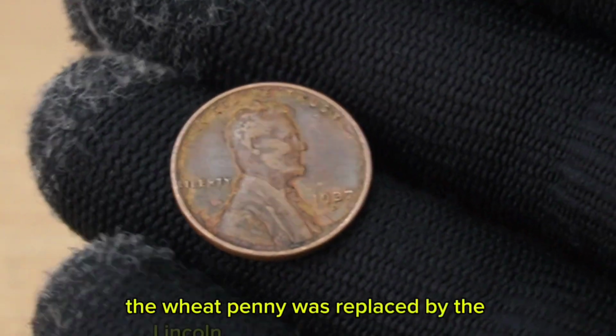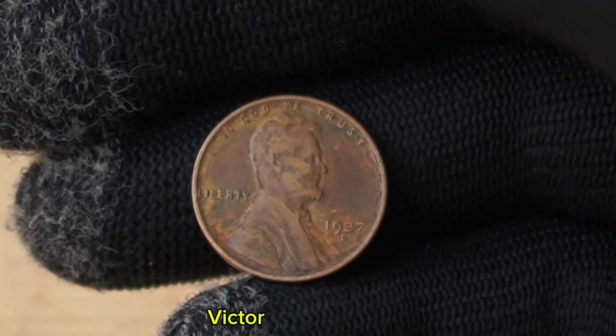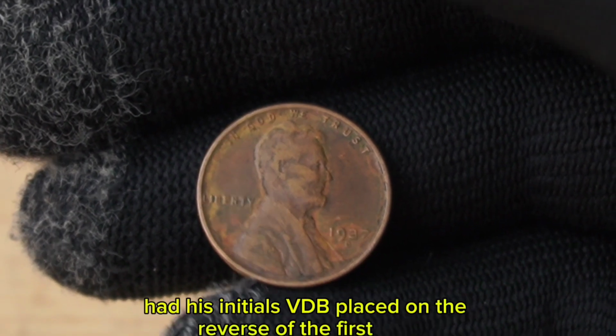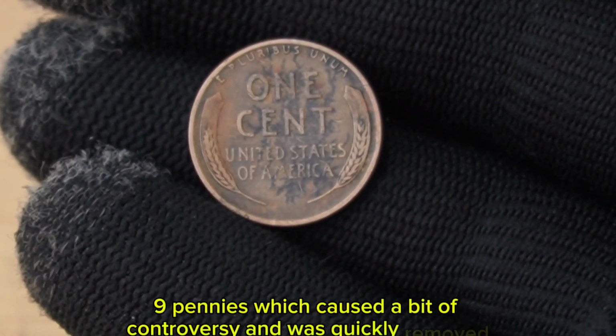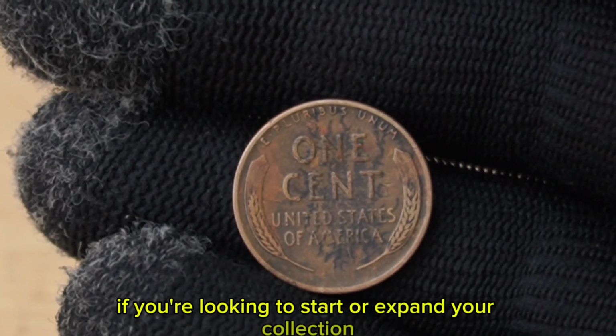Did you know? The wheat penny was replaced by the Lincoln Memorial design in 1959. Also, the designer, Victor David Brenner, had his initials, VDB, placed on the reverse of the first 1909 pennies, which caused a bit of controversy and was quickly removed. If you're looking to start or expand your collection, here are a few tips.